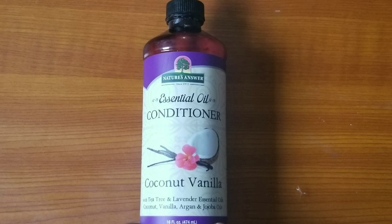When you use products that have chemicals, I'm telling you, you're putting your life in danger. If you use a conditioner that is packed with chemicals, it's just going to damage your hair. It's going to damage your scalp. And that is why when you use some conditioners, you'll notice that your hair will stop growing. Your hair will start to thin. Your scalp will become very dry. It's because of the chemicals that have been added to the conditioner.